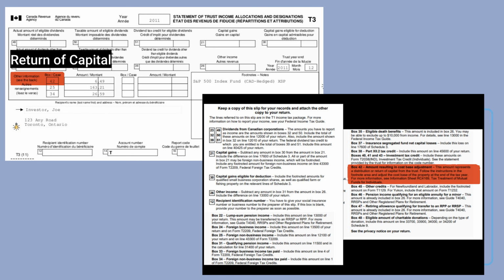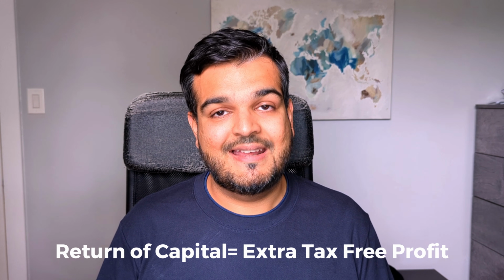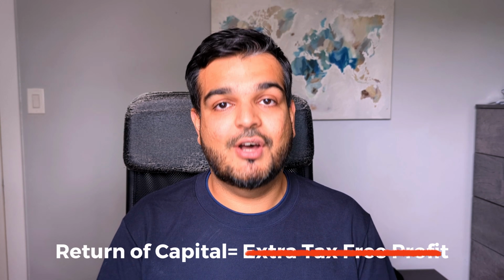As a CPA, the first thing I look at when it comes to investments is the tax bill. When it comes to ETFs like ZWB or ZWC, or even the three we're about to cover, you have to know what you're actually receiving as part of their distributions. And that's where the T3 slip comes into play. Now, many of you from my last video were confused about this line right here, return of capital. Many think that it is extra tax-free profit. I can tell you it is not.